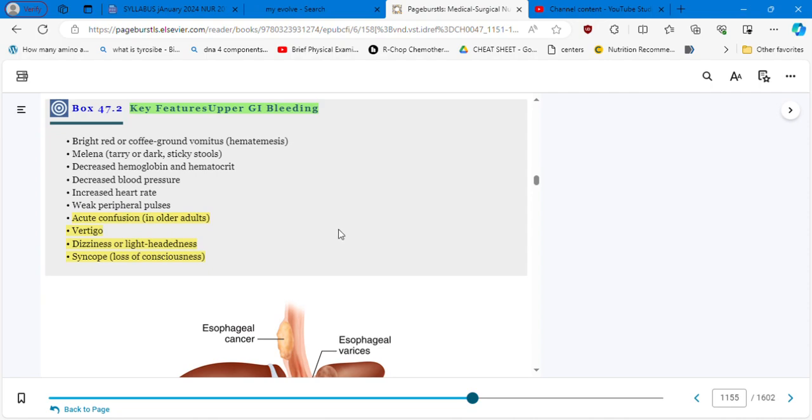Okay. Key features: upper GI bleeding. We spoke about hematemesis. We spoke about melena. Of course, we're going to see decreased hemoglobin and hematocrit, decreased blood pressure, of course, because we are bleeding, right? Increased heart rate, yes. Weak peripheral pulses, yes, that's a consequence of the decreased blood pressure. Acute confusion in older adults, right? We are losing blood, and with blood, we are losing oxygen. Vertigo, dizziness or lightheadedness, and syncope, loss of consciousness.